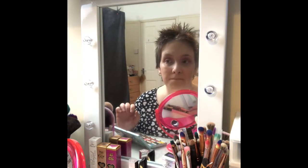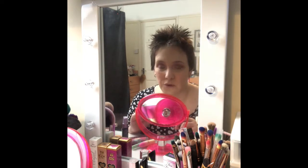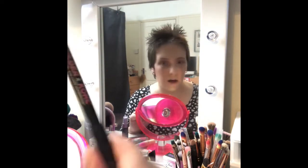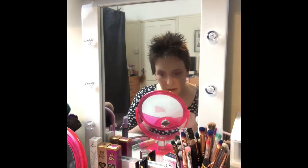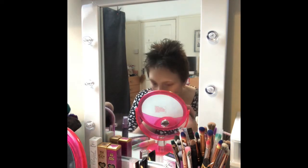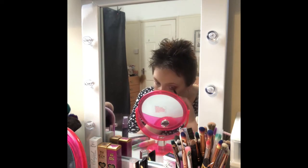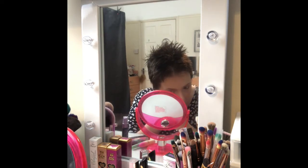There we go. Now the next step, I didn't ask my friend what she thought or give her any options for, because generally I tend to wear the same colour most days, so I thought it'd be good to apply it and see how it looks. So I'm just going to use a black eyeliner today on my waterline. I always, always use black on my waterline. Very rarely do I use something else. So that's my waterline done.